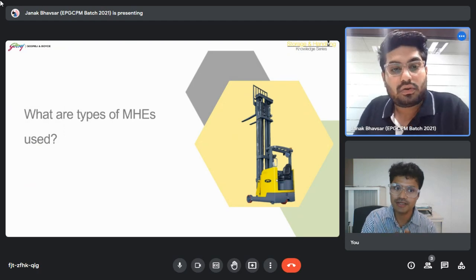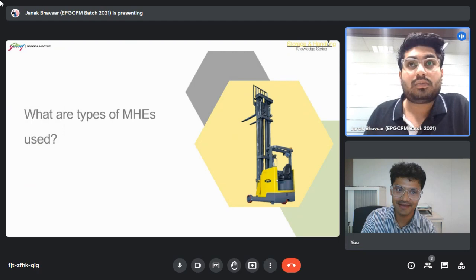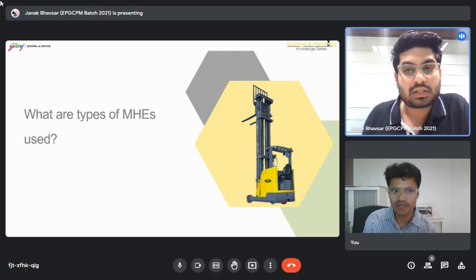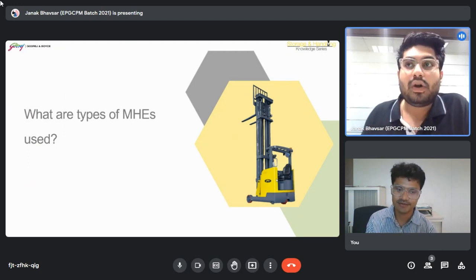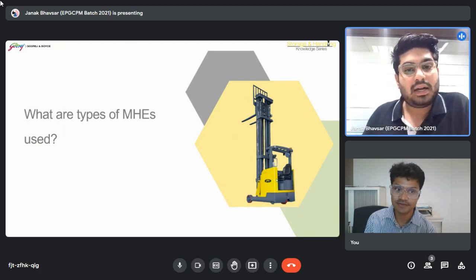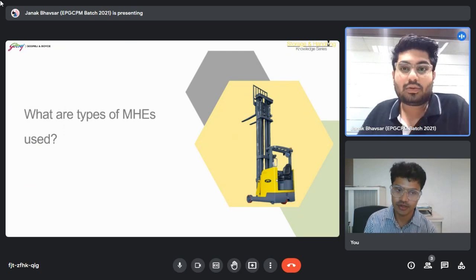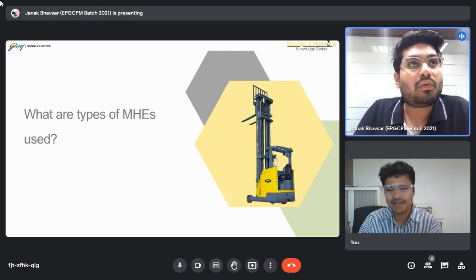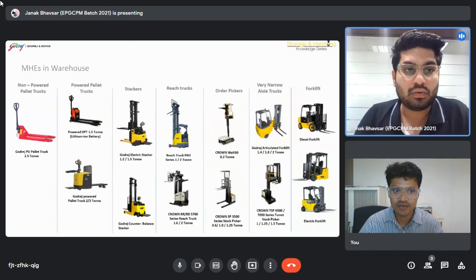It could be used in shelving also, in multi-tier. A smaller BOPT, like a lithium ion BOPT or a semi-powered hand pallet truck, can go into shelving also. Though it is not correct, many companies use the standard BOPT as an order picking equipment also. So it is a vast thing, but we'll just cover briefly the types of MHEs, and we will focus only on the MHEs that are used in a warehouse.